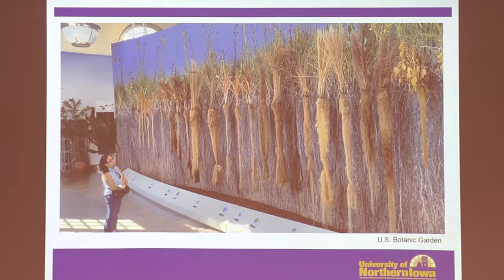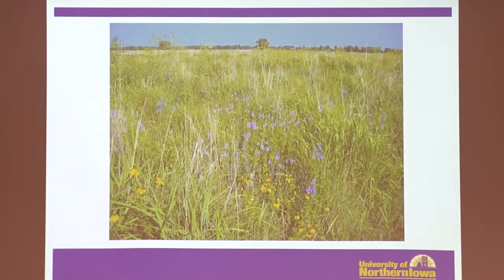There's many benefits to the prairie, but for my presentation, I'm going to focus more on the above ground habitat because there's a lot of interest in that right now, especially for pollinators. I'm sure a lot of you have heard about the declining bees and butterflies, and that's why there's a lot of interest in habitat right now. Keeping in mind, there's a lot of benefits to prairie, but for this presentation, we're going to focus on habitat.